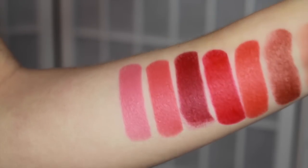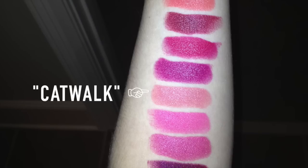It's not as bright as the other pinks. If you are a fan of wearing pink lips in general, I would say that this is a great everyday kind of pink lip. It's nothing crazy. It's not a candy yum yum. It's just a perfect subtle pink.